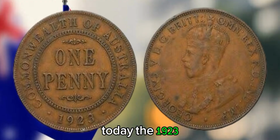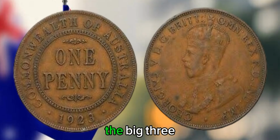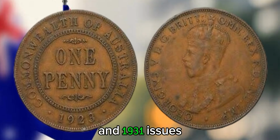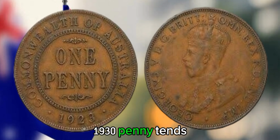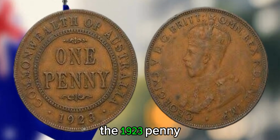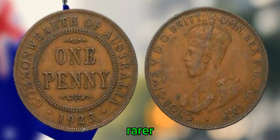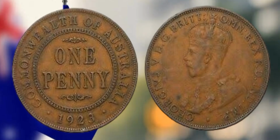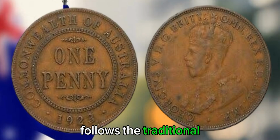Today, the 1923 penny is recognized as one of the big 3 Australian rare pennies, alongside the 1930 and 1931 issues. But while the 1930 penny tends to get the limelight, the 1923 penny is arguably even rarer, particularly in high grade. In terms of physical appearance, the 1923 penny follows the traditional layout.